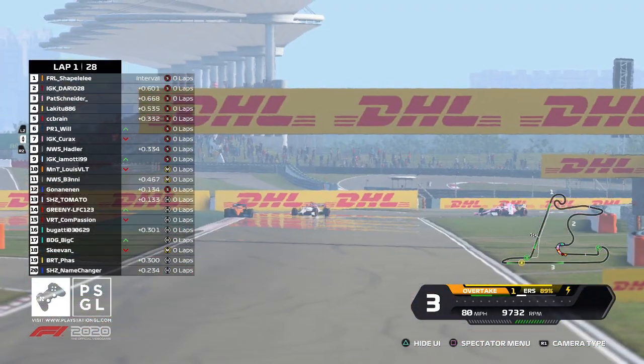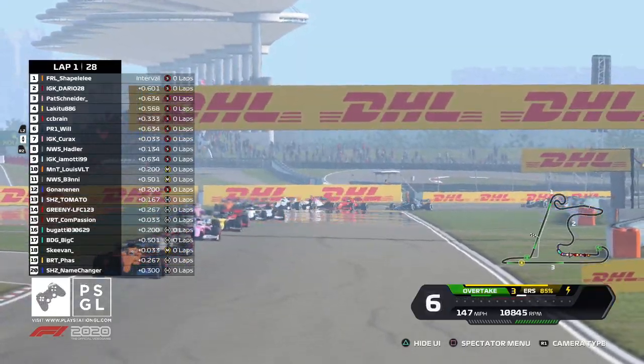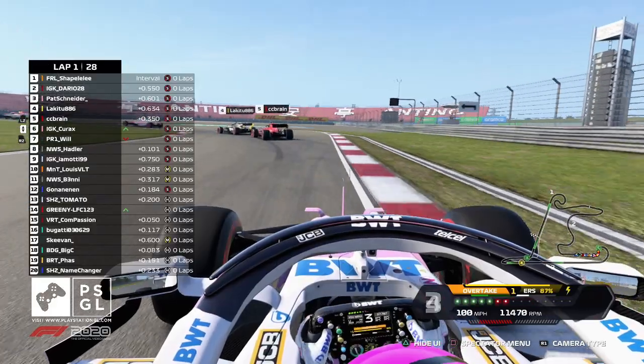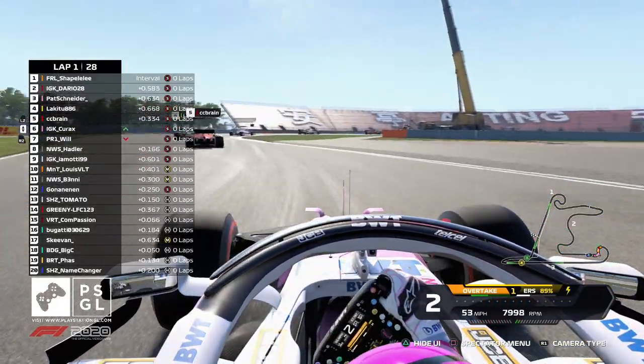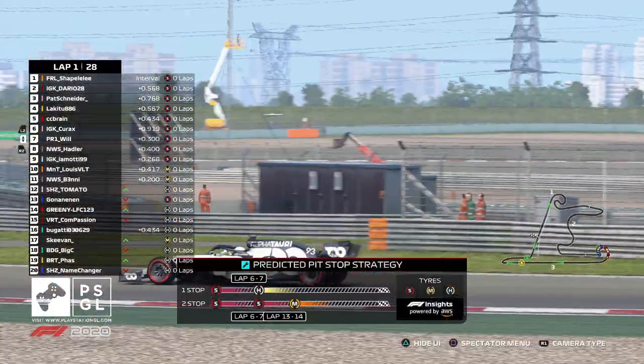Kurax and Will still going side by side. Kurax trying to hold him around the outside. There's contact between the two of them. Kurax has to go off the circuit using the runoff. And here's someone coming up behind. It's Hadler on Iomotti. He's trying to have a look at Will. So they're all getting quite racy in the early parts of the race.